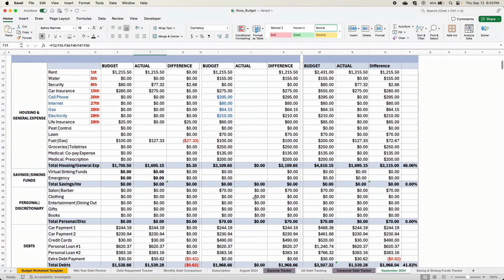All right, so that's a wrap for today's budgeting. I've allocated all the money that I have.